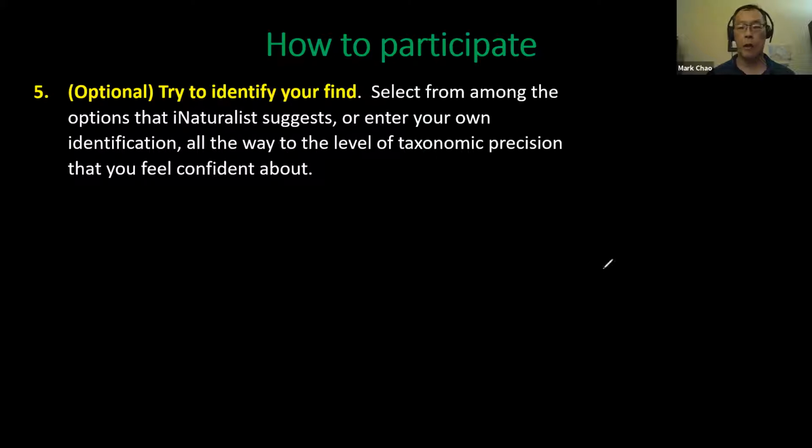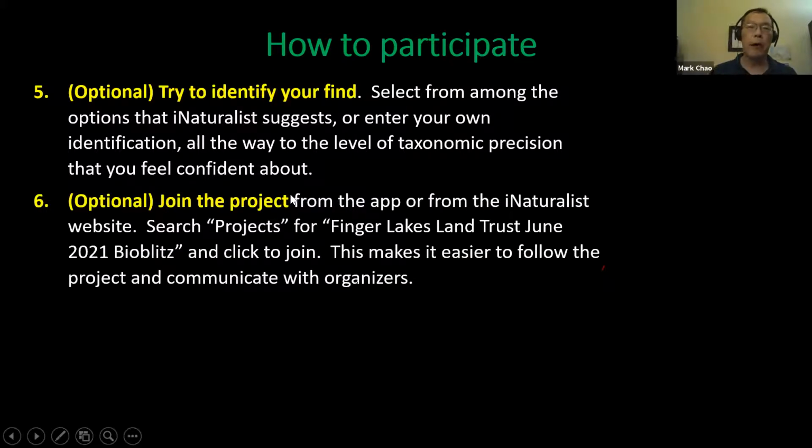Let's see. I'm having trouble advancing my slide here. Sorry, I think I'm in an editing mode here. There we go. I don't know how that happened.